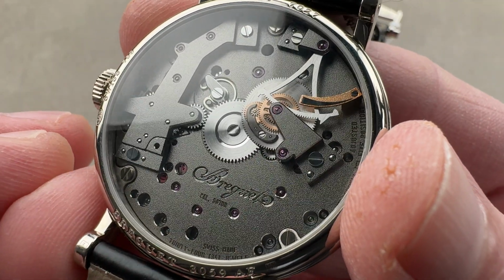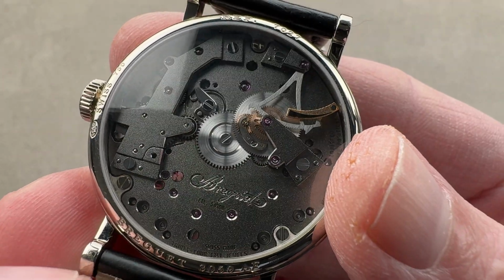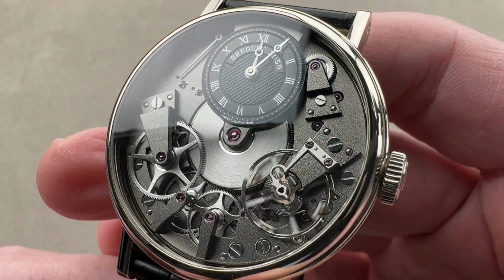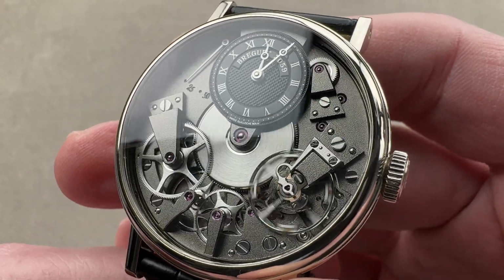The watch is 30 meters water resistant, so you do not want to take it swimming, but note the perfect hand and glove fit between the size of the movement and the size of the watch. If you are a fully integrated manufacturer like Breguet now is under Swatch Group, you can do things like that, and it's a beautiful kind of symmetry.